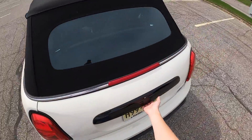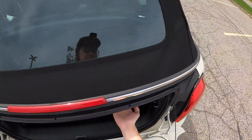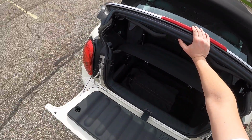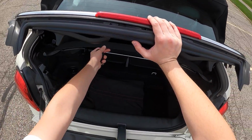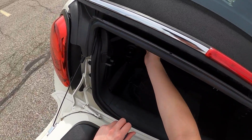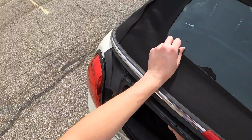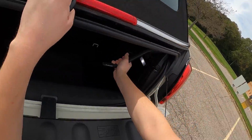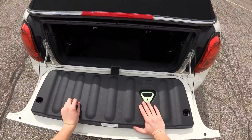But now that we've got the roof up, I want to show this other little feature back here. There we go. So you've got this feature called Easy Load, where you move those little levers, and then you're able to more easily put things back here into the boot. So that's pretty cool. And then once you're done, wherever the lever went, yep, like so, push down and relatch the back of the roof here, just like that, and then it's relatched. So that's pretty cool.